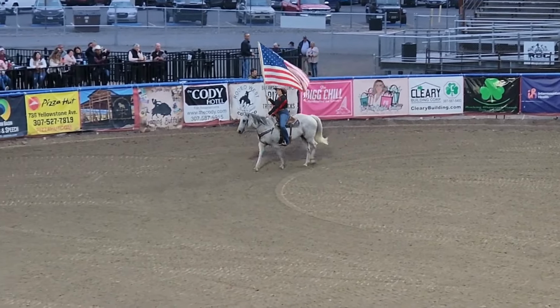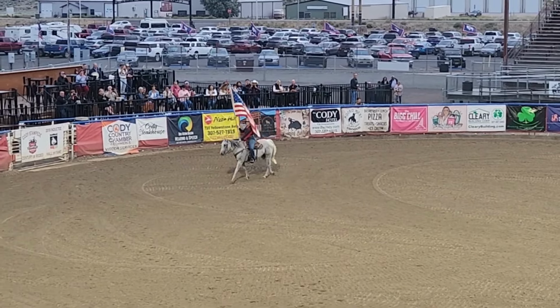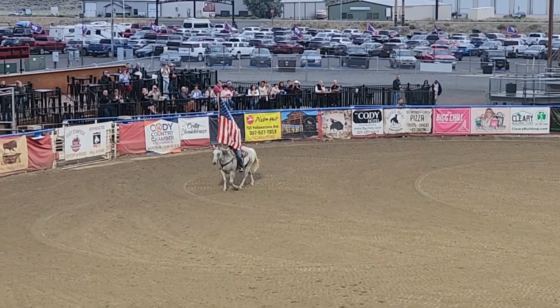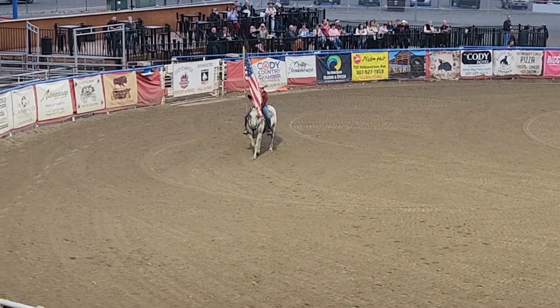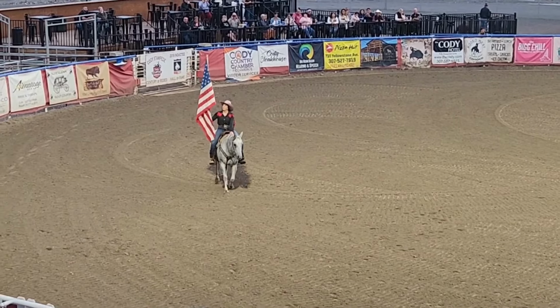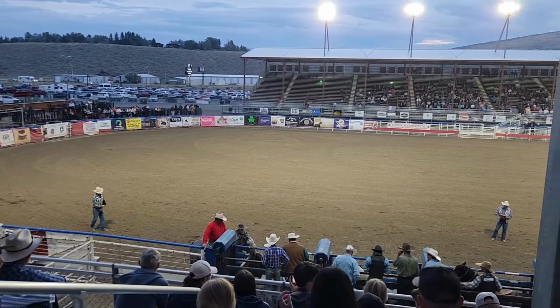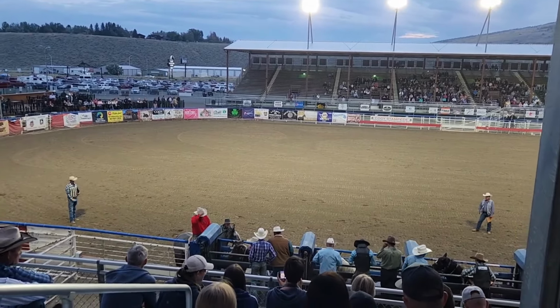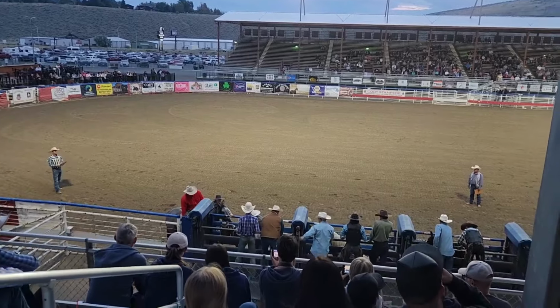The Cody Night Rodeo is a unique and thrilling event that offers visitors a taste of the authentic cowboy experience. Held in Cody, it showcases the traditions and skills of rodeo in a lively and entertaining atmosphere. What sets it apart, it welcomes both seasoned professionals and amateur riders to compete in various events, including bull riding, barrel racing, and team rodeo.